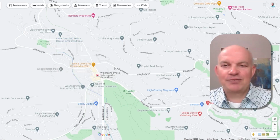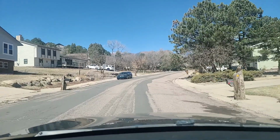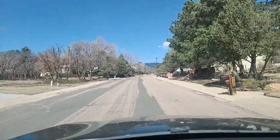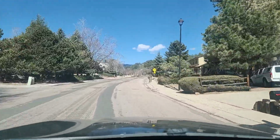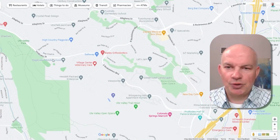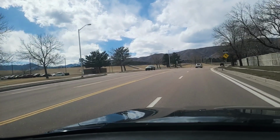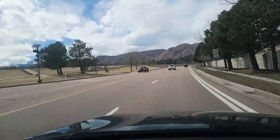And then this road right here, Allegheny, I want to point this one out because it's beautiful along this drive all the way back out to Rock Rimmon, which is the road that connects right back up here to Woodman. And there is an elementary school there. Eagleville Middle School is perched right here. Ute Valley Park, great spot to hike and bike and walk. It's really quite nice in there.